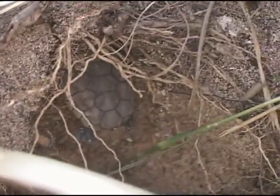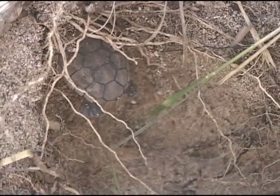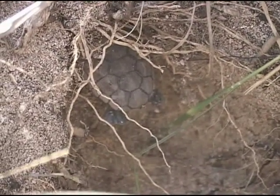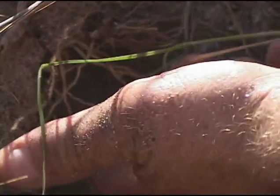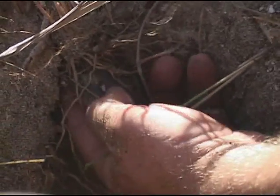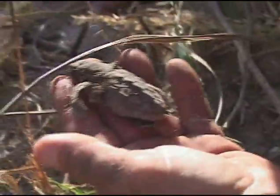It got stuck. You gain the ability to stay above the waterline, but you risk getting your babies stuck in the vegetation, and especially in thick areas like the sea oats here. So we've got a really heart-tugging scene here. Pull him out. Feel how tight he is. Watch this. He's in there so tight, that little turtle. There we go.